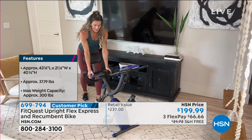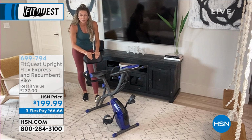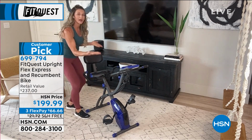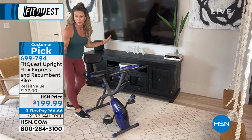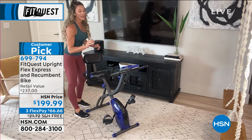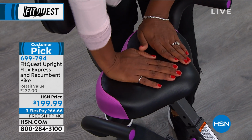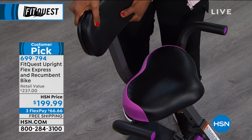This is a nice wide cushion seat. You have that lower lumbar backrest for support of your low back. You have the option to go from recumbent position to an upright position. So if you have different levels of athletes, I like to call everybody an athlete. I don't care who you are. If you have different levels of athletes in your home, you can be in that upright position, or you can totally sit back and coast into that recumbent position.